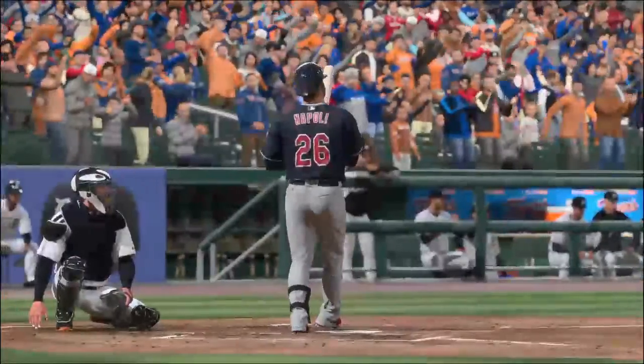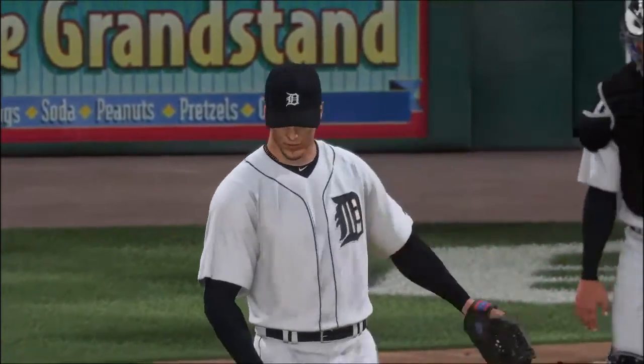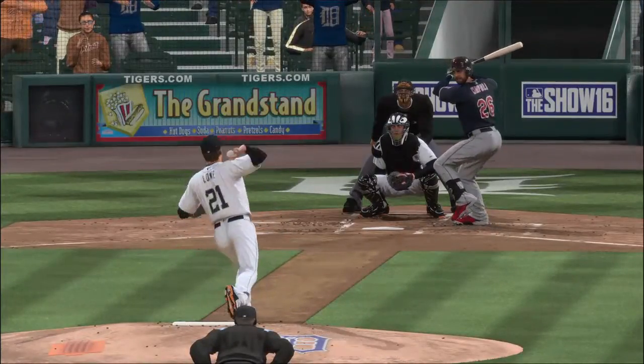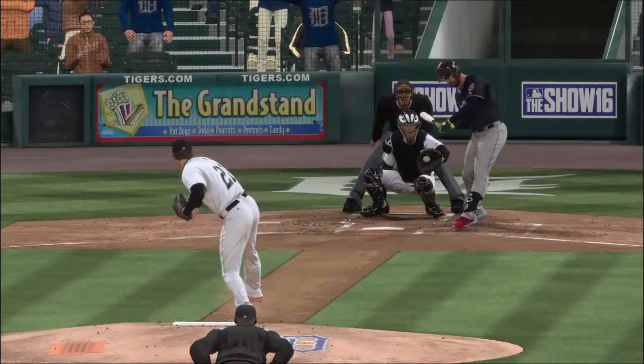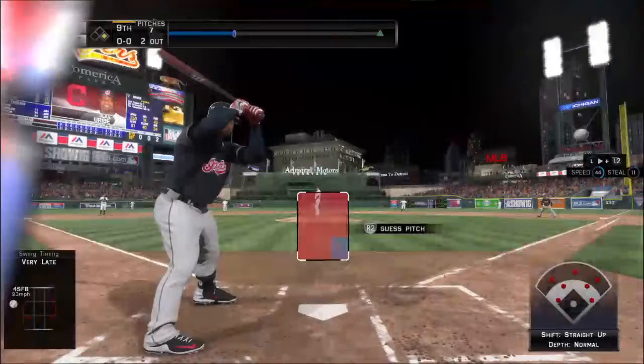A great pitch there as he couldn't get extended on that one, and he's down on strikes for the second out. You want to talk about throwing a fastball in a guy's kitchen? He came in, sat down, had a cup of coffee with him. You aren't going to tie a guy up any better than that.